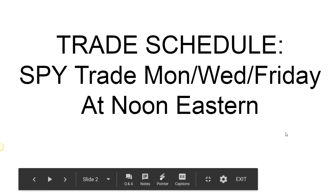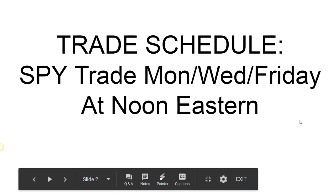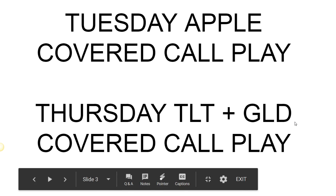Trade schedule, again, is the SPY ETF is traded Monday, Wednesday, Friday at noon Eastern. Because we have added the put option below the underlying asset, we will never have emergency alerts. That makes our program extremely easy to follow and relatively passive. It's a 5-minute trade Monday, Wednesday, Friday, and it comes out right at noon Eastern. Sometimes a few minutes early, a few minutes late, but we aim to get it created and delivered in a very short time frame exactly at those points.